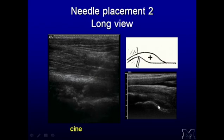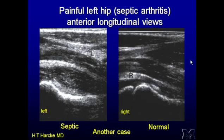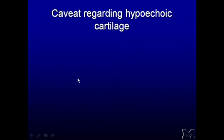So this is all the orientation. This is what the fluid looked like here. And after the needle is in, they got this straw-colored fluid, and then you send it to the lab and have that analyzed. Another case where it's a good bet that that's going to be septic, but again, this isn't foolproof. You just don't know.